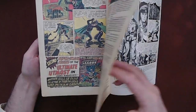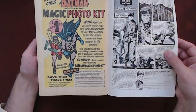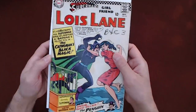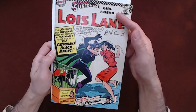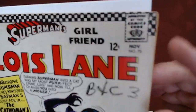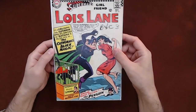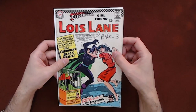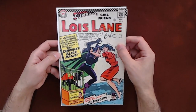Okay, gang, I'll keep my eyes out. And these are more advertisements and stuff. I'll keep my eyes out for Superman's Girlfriend Lois Lane number 71 when I go through my boxes. And if I find it, we'll bring it out and read it for sure. We need to see the ending of the story.